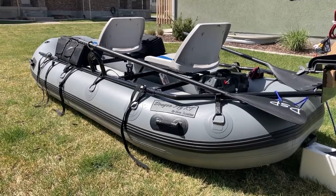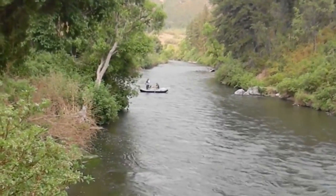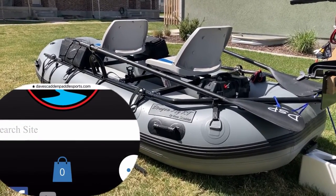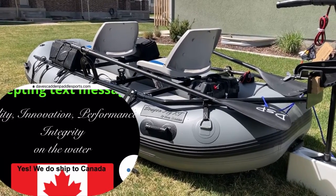If you've seen these before, you've probably seen Flycraft and River Rat, and those are probably the two name brands that I've seen. This is Dave Scadden North Fork Outdoors. This is based in Ogden, Utah, and I got this thing for a steal actually. There's a lot of outdoor expos going on right now, and he's basically selling everything for half off.